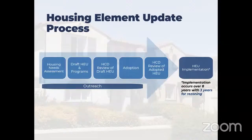The housing element has these particular requirements. We look at the needs, we update the programs and actions that you're going to undertake in the next 8 years, but it has to be reviewed by the state at 2 very critical stages. One, during the draft housing element. Prior to adopting the housing element, you must consider comments provided by the state. And then after the adoption, we also have to let the state review the housing element as to whether they consider it overall to be complying with state law.